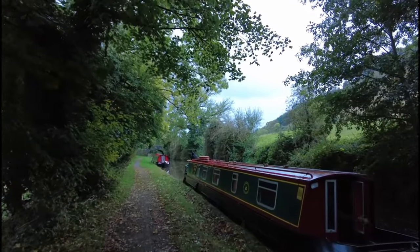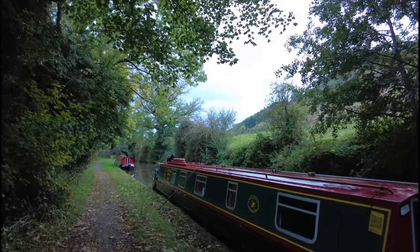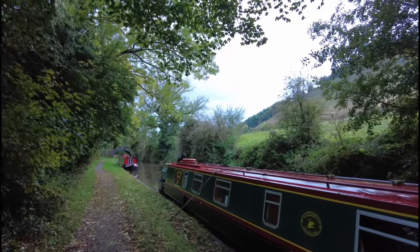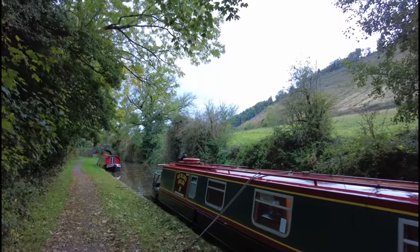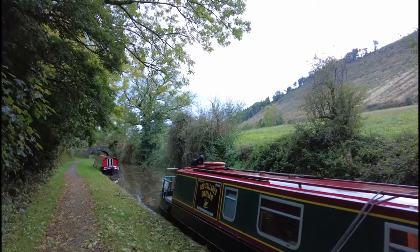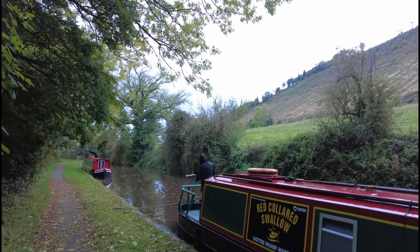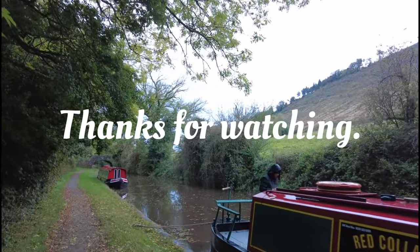We were gonna go and have an Indian meal at Llanfoist, but the restaurant is closed, so we are having something on the boat instead, and hopefully get the telly going and watch a bit of Strictly. So it's been a nice first afternoon on the Monmouthshire Brecon Canal, and we look forward to a full day of cruising tomorrow. So I'll say goodbye now, and I'll see you tomorrow.